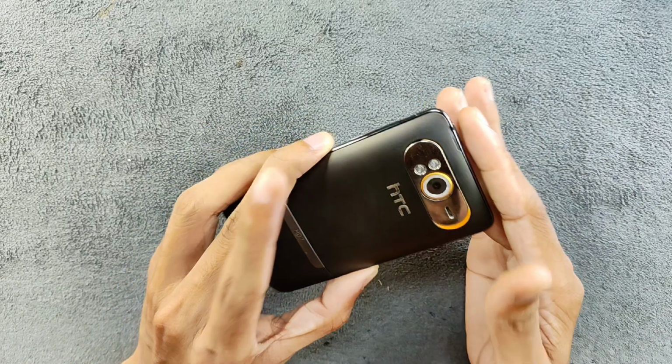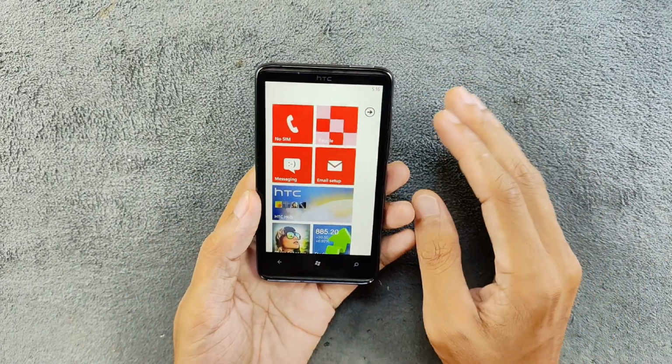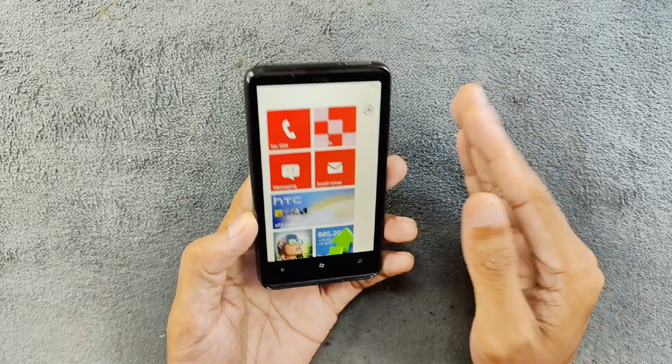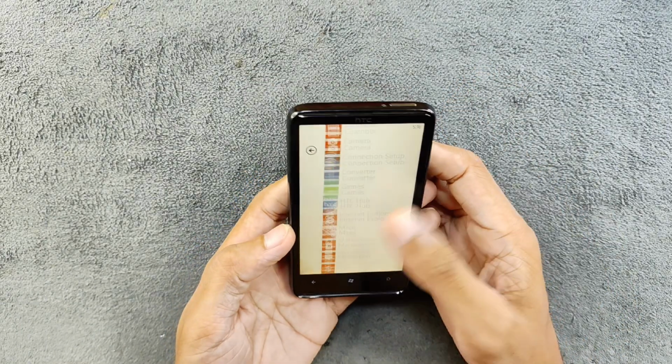But anyway, this device is pretty good. The build quality is top-notch and it's still pretty much usable, although one should not buy this device right now. As a Windows Phone lover, I really love this device.